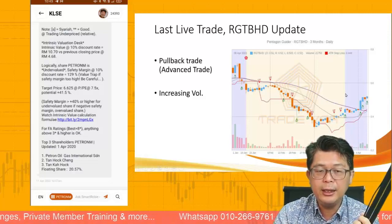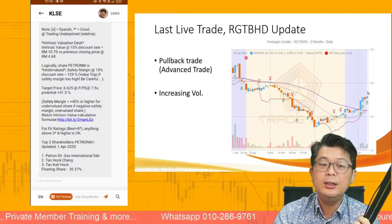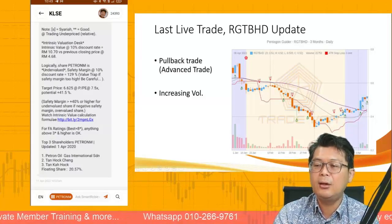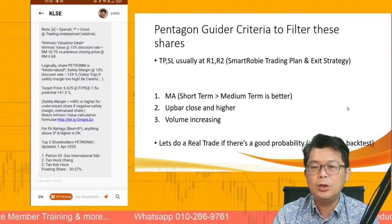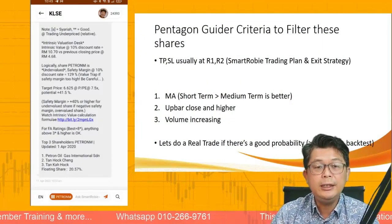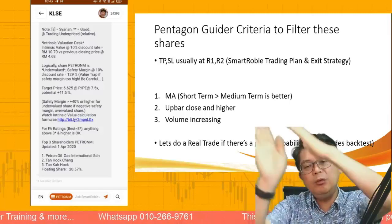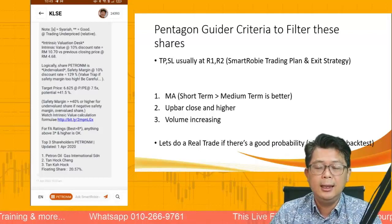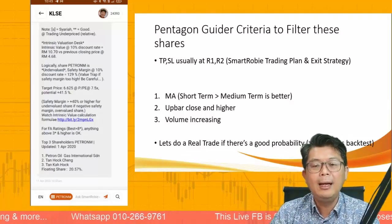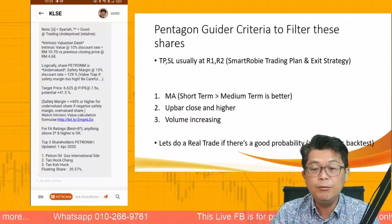It is an advanced trade in here, so you could see we are buying way after the Pentagon guided. Now remember, that is an advanced trade. Beginners, Pentagon guided, you buy the next day. All right, so Pentagon guided criteria, you have the TPSL. Usually use the R1, R2, the Smart Robie trading plan here. And you want to have that moving average, the shorter terms higher than the medium term. That's where you saw that kind of railway track. Up bar, close higher and moving higher, and increasing volume.